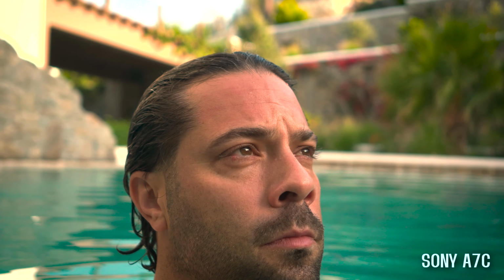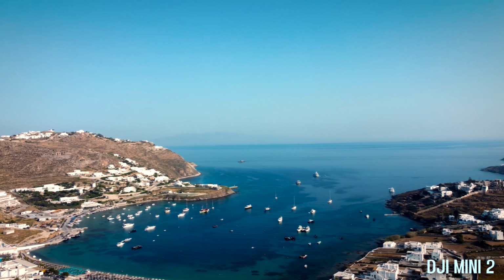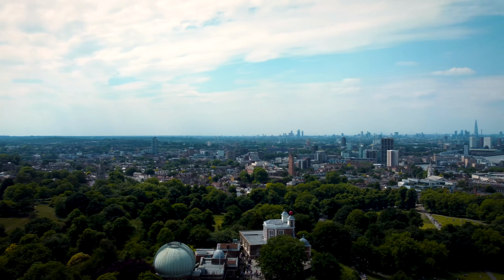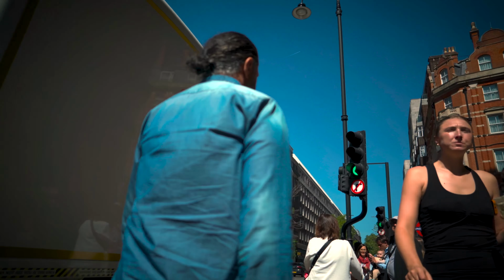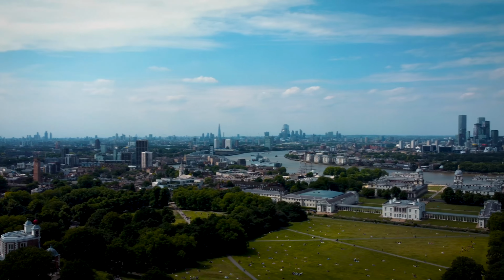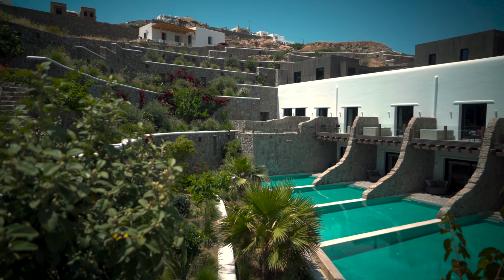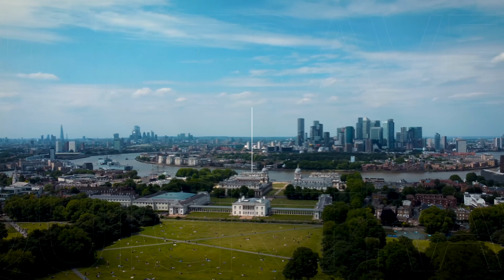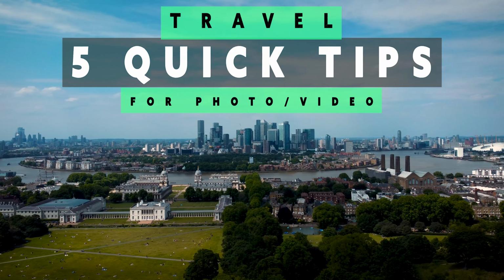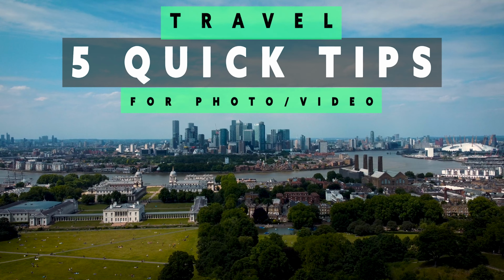So finally, after a grueling few years of being homebound, you are ready to hop on a plane and travel to that picturesque tropical locale, or you're off to a bustling new city and you're ready to press record and capture that once-in-a-lifetime moment. But after just coming back from London and Mykonos, I have 5 quick travel tips that I wish I knew beforehand, before I even packed my camera bag, that I think will save you in a pinch and help save and share your memories for your upcoming adventure.